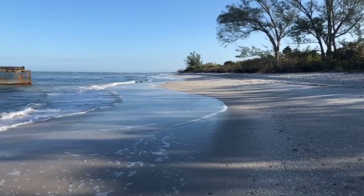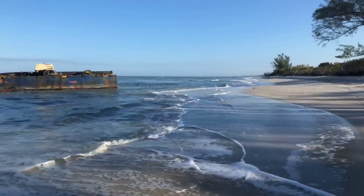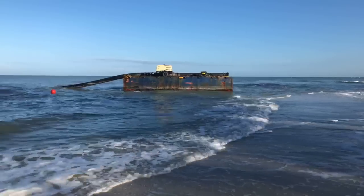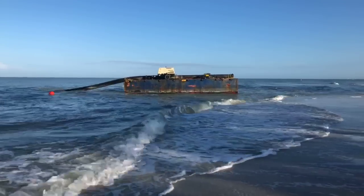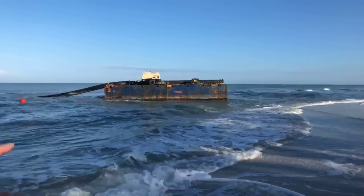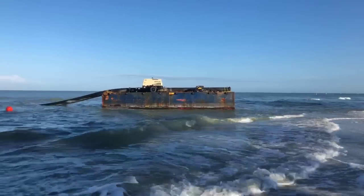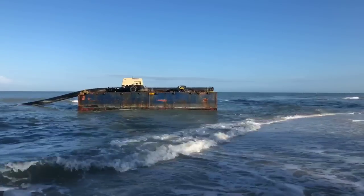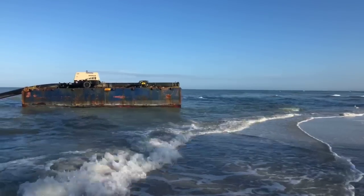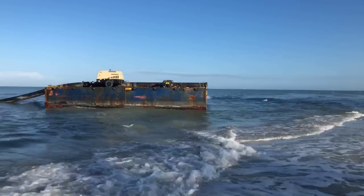I don't know what's going on here. This does not thrill me at all, seeing this barge here. What they're doing is they're dredging out Wiggins Pass, which is way up there at the end of the park. There's a big underwater hose here that runs along. And then the sand they dredge out, they're pumping back out into the water here just offshore. It comes out, see that big pipe on the top there? It comes out of that pipe, the sand.